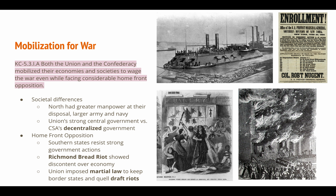There was home front opposition within both sides. The southern states start to resist the strong government actions. The vice president of the Confederacy at one point even suggested that his home state of Georgia should secede from the Union, or from the Confederacy, which itself was a government formed out of seceded states.